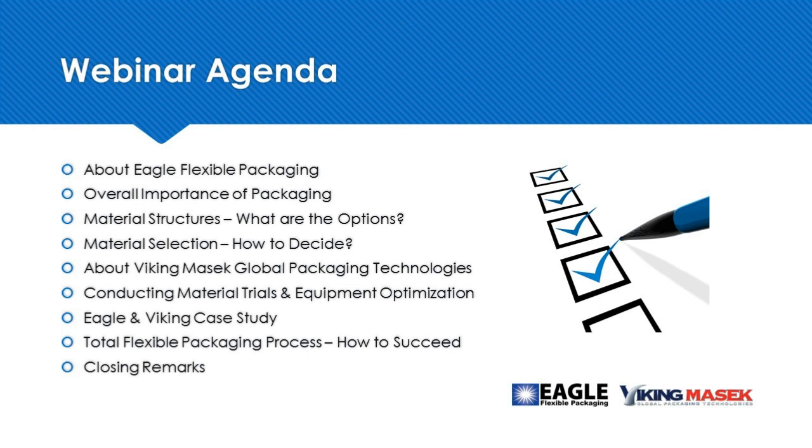That is more than just an evaluation of product, weight, size, and fill rates. There are a number of other aspects to film characteristics that we are going to address. I'm then going to turn it over to Bob Weisner. He's going to give you an overview of Viking, who they are, what they do. He's going to talk a little bit about the steps that they go through when they are conducting material trials, specifically how material needs to align with equipment during the production process to ensure optimization.